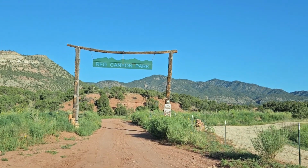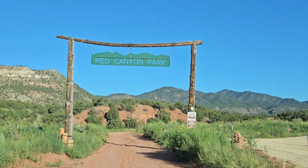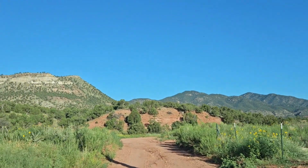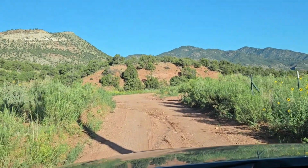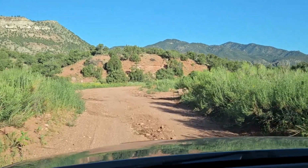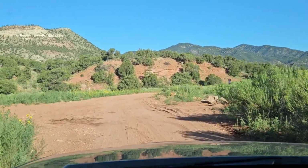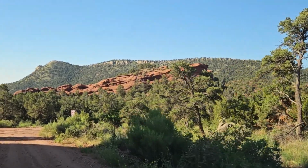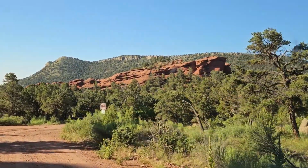So yeah, we have definitely arrived. Private property next street. Stay on the road. Well, yeah, this is kind of a narrow track of BLM land that's surrounded by private property all around. This is our parking area. That's a pretty good sized sandstone formation there.